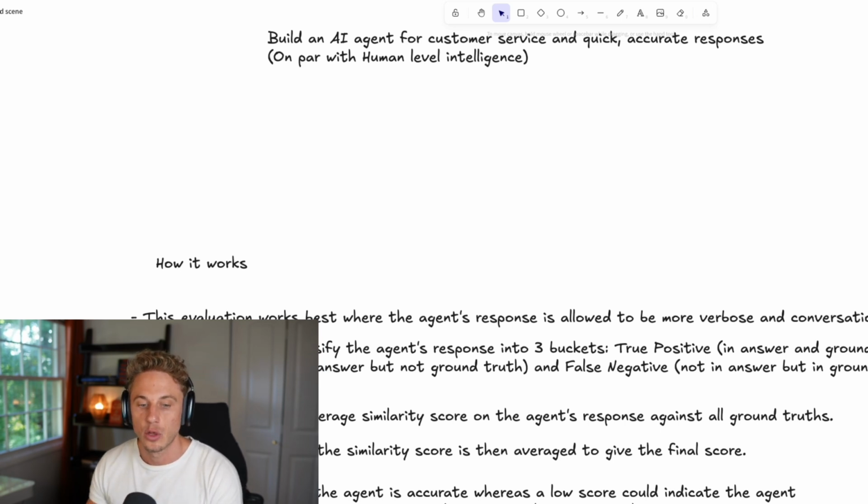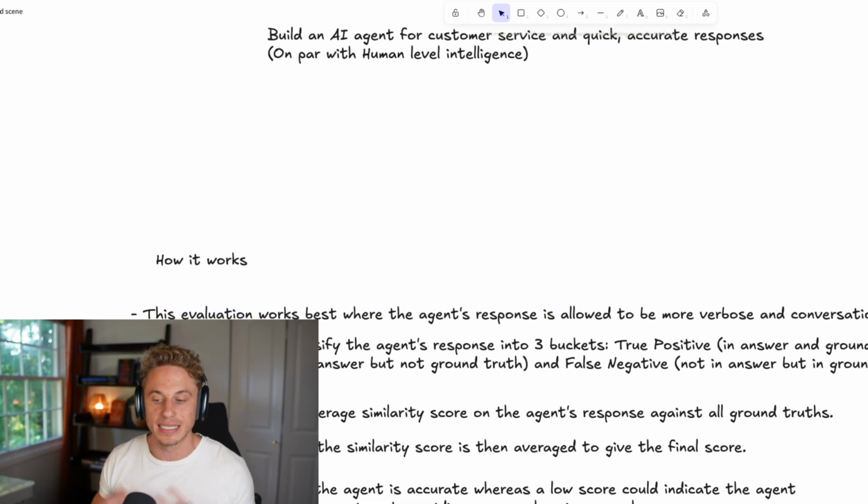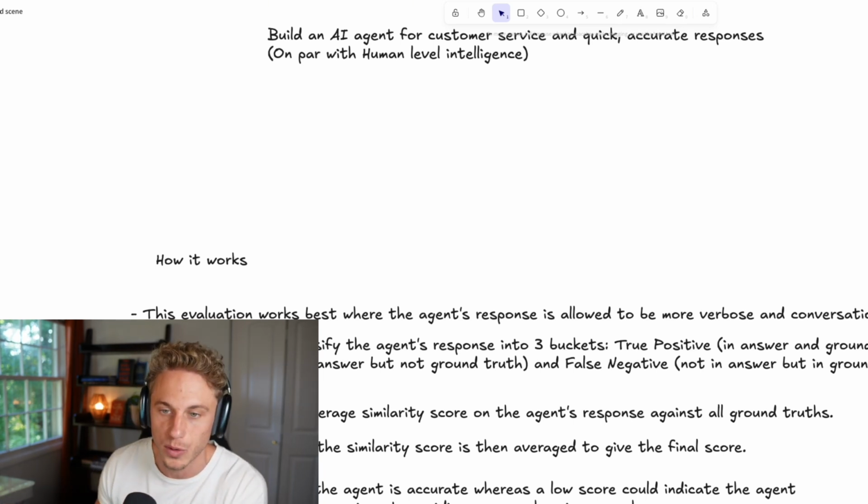Now, here's the thing. We want to calculate the similarity score on the agent's response to all ground truths. The ground truth is basically how we analyze how accurate this thing is. How on point is it, if you will? And then the classification and the similarity score are averaged to give the final score. From there, a high score is going to indicate that the agent is accurate, and a low score is going to indicate that the agent has incorrect training data or it's not providing a comprehensive enough answer. This is where the customer comes in, saying speak to a representative. That's what we want to avoid.